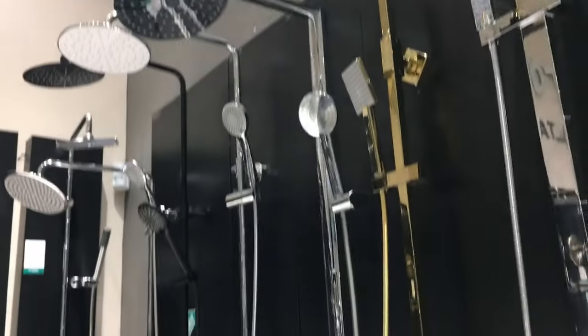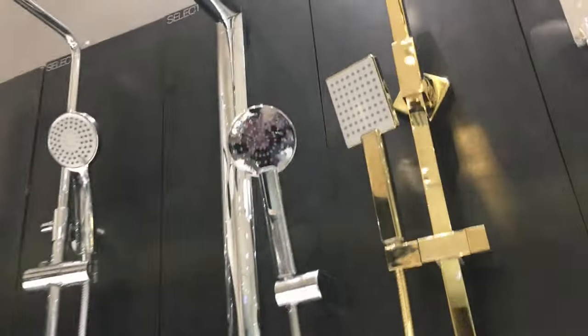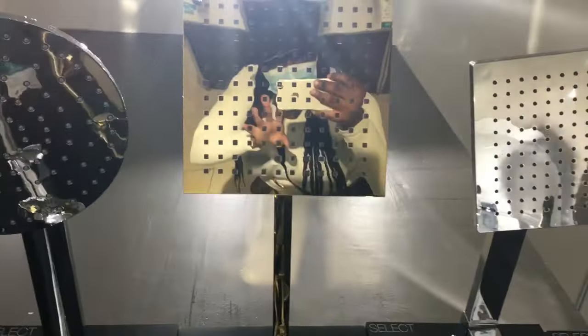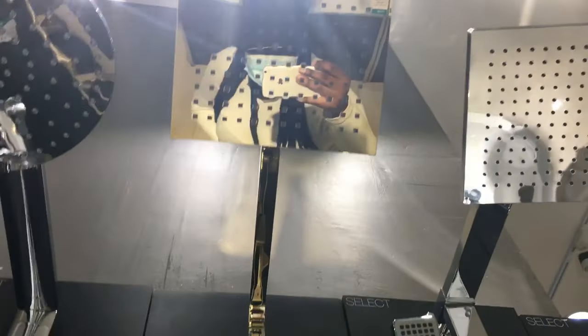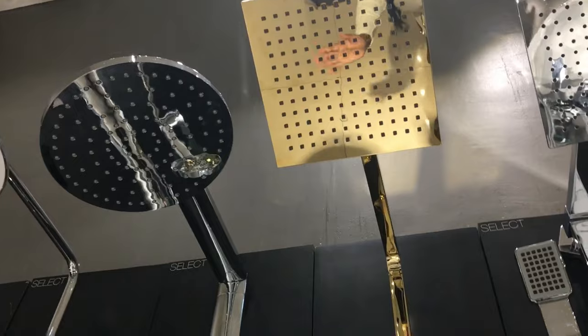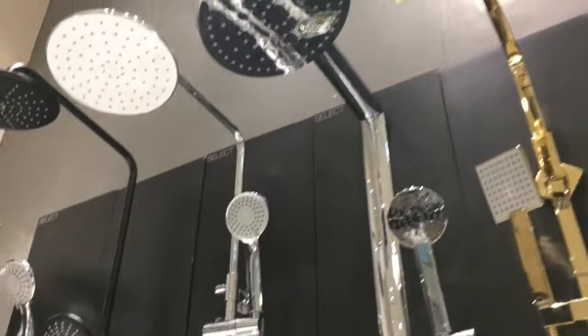But look at this one. Look at this gold, a beauty. Oh, you could see your reflection in this. Yeah, there I go. Hi guys, imagine you showering, you see your reflection. This is going to extend my shower time. If it used to take me 30 minutes to shower, it's going to take me an hour. I'm so sorry. This is not healthy.